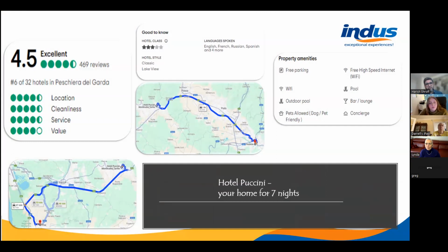As I mentioned, we have used them in the past. They're excellent, 4.5-star rating. They're number 6 hotel from the 32 hotels around there in that vicinity. So a very good feedback. And their location is very nice. Wherever you go, if you go to Pisa or if you go to Florence, it's roughly 1 hour distance by bus or by train. So very centrally located. Other than that, you have all these other amenities around that.